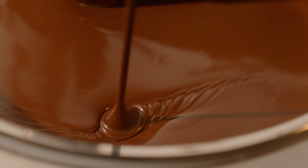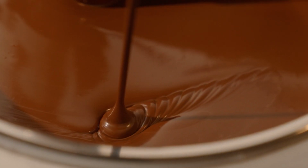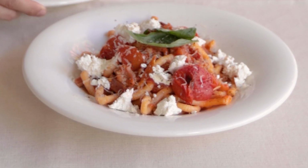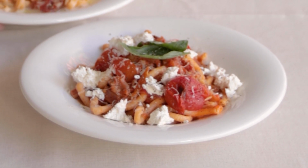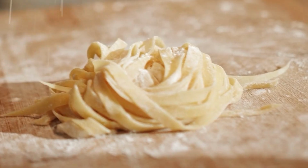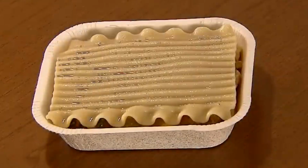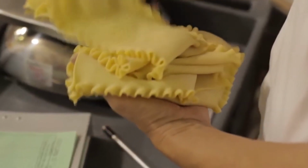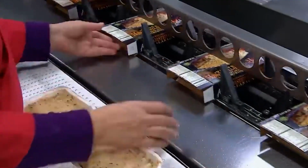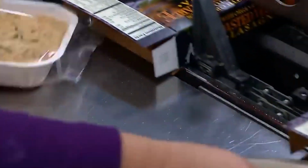The first step is spreading a thin layer of Stouffer's signature marinara sauce across a tray, followed by a generous portion of mozzarella and ricotta cheese. Next, a sheet of pasta is laid down. Then the cycle repeats: sauce, cheese, pasta, over and over until the lasagna reaches the perfect height. Each tray is meticulously layered, with the sauce soaking into the pasta to create that mouth-watering texture.